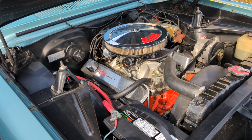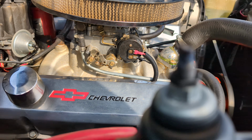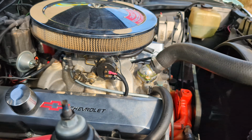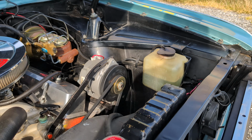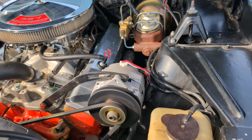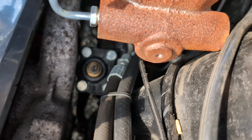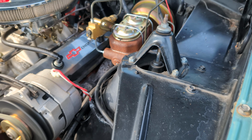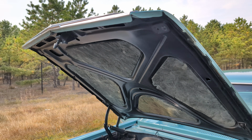Got custom valve covers. Electronic choke, 4BL carburetor, new battery, like a new steering box too. Maybe the power steering is probably added. Nice padding under the hood.